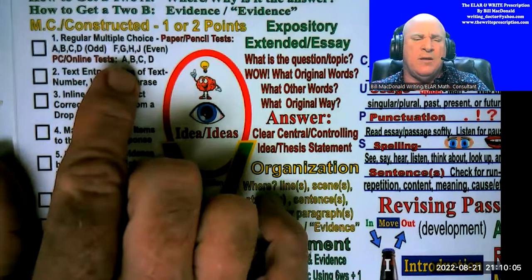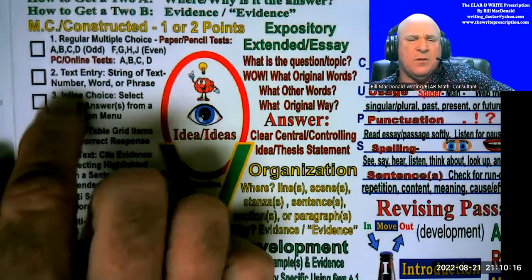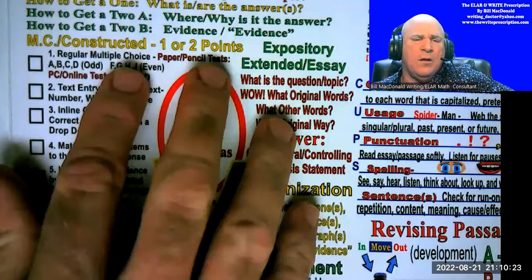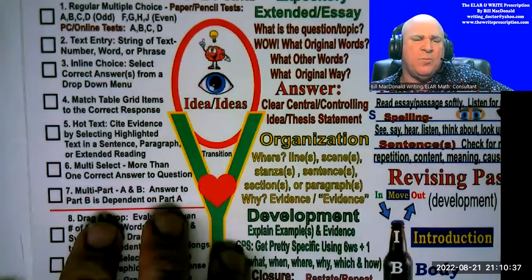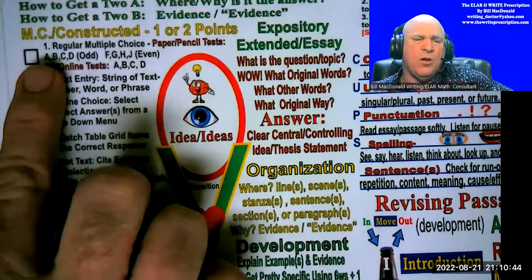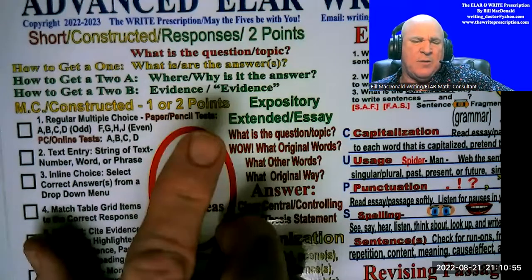And I just want to remind you that in spite of all of this, constructed and short answer and extended, all of these non-multiple choice formats right here on this left-hand side, it's only supposed to be 25% of the test. So what are all these other boxes? 75% of the test will still be multiple choice, this one box. So I encourage you highly to spend 75% of your time just working on regular multiple choice, because only 25% of the test approximately is going to be short answer, extended essay response, or constructed response.